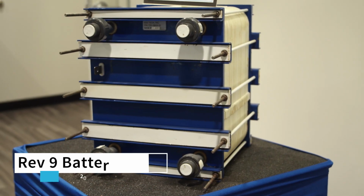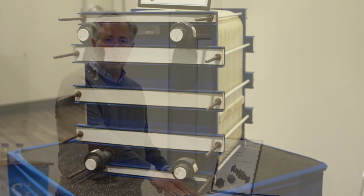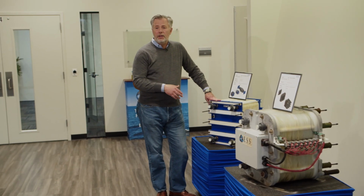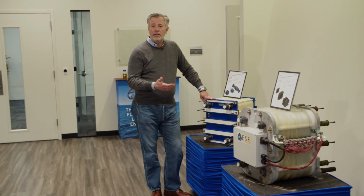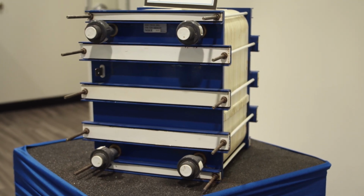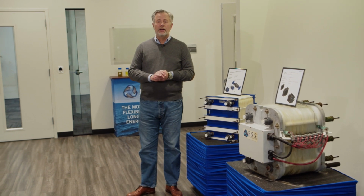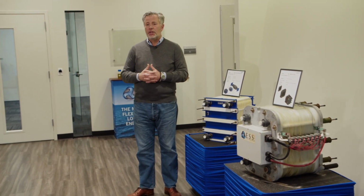That gave birth to the Rev9 battery stack, which as you can see is much cleaner, much easier to produce, and of much higher quality. These units were deployed in the field and really encouraged the company to move on to even greater scales to meet the market demands for long-duration energy storage. With that, we'll take a look at the products that we ship today, which we think of as the second generation of iron flow battery product.